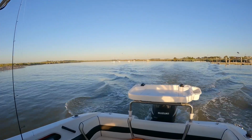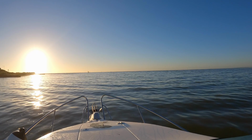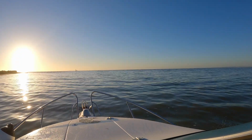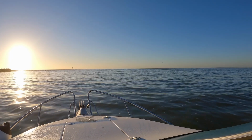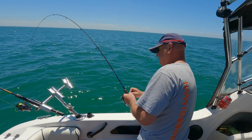Sometimes we have to expect the unexpected. It is February the 7th, 2022, and me and my friend Steve took off towards Portarlington Old Channel. Our mission was to try and catch some fish. The weather was exceptional, so it looked like it's going to be a nice day out there.